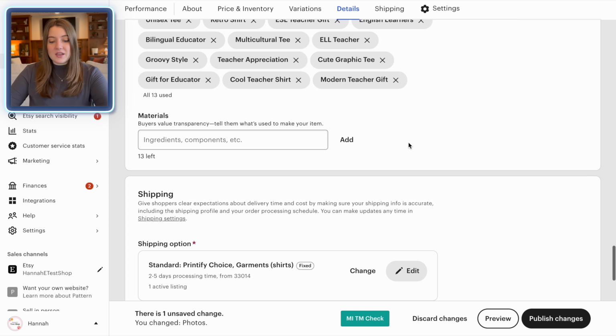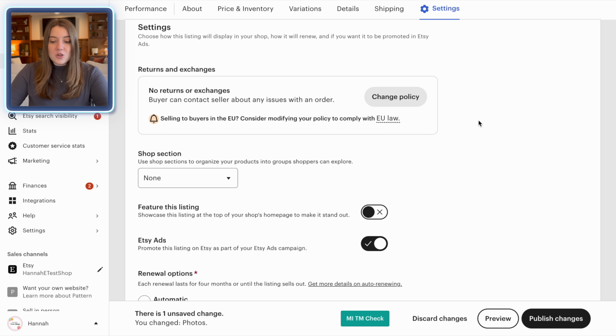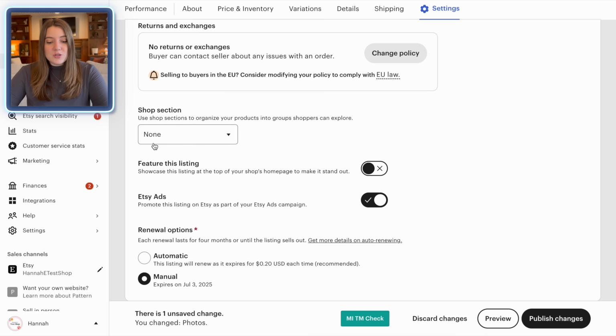And then a couple last things that I am going to change is you want to make sure that you set up your return policy. So typically I am going to offer no returns and exchanges. Of course, if there's ever something wrong with the item, I would help the customer figure that out. But for print on demand, since every single time you get an order, you are making a one-of-a-kind item, I typically don't just generically offer returns on everything. And then we want to change what shop section this is going to show up in. So this is just if you have a lot of items in your Etsy shop, you're going to start making different categories so people can more easily browse your items.